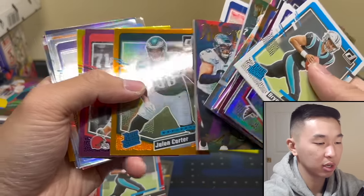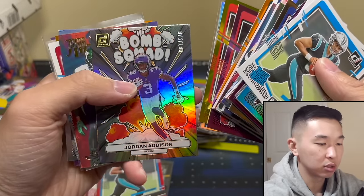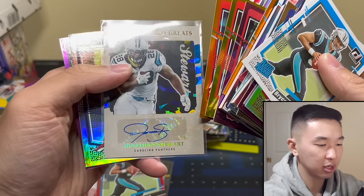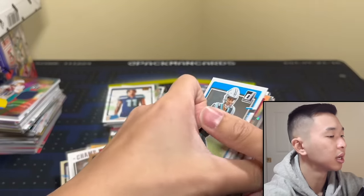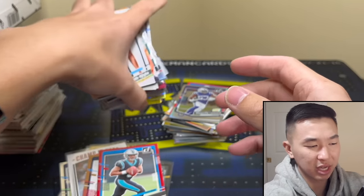Then we got ourselves some Red Bryce Young, of course. And Jalen Carter. Another nice one. I can't put them all in the final hand because now I have too many. To 100. And to something, maybe? I don't know. But not a huge one. There we are. Let's continue with second to last stack.